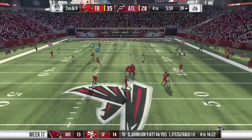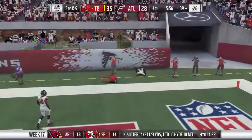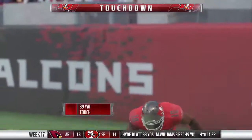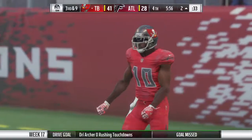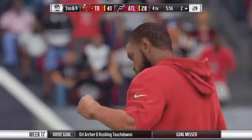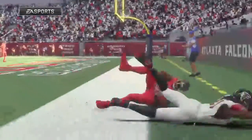On 3rd down, Boykin. They're going deep for Hill. And he's got it. Caught in the end zone. Touchdown, Tampa Bay. Tyreek Hill, his 3rd touchdown of the game, his 8th on the year. And the Buccaneers here finding a way to stretch their lead. So a tiptoe catch back in the end zone, so tough to do, but he made it look pretty easy.